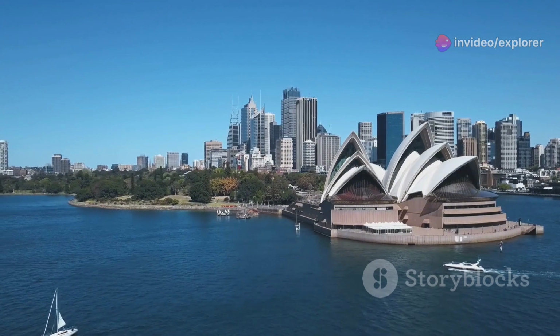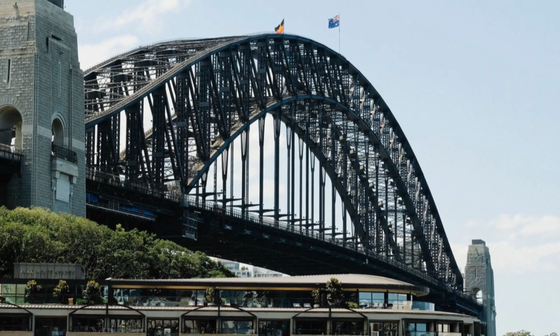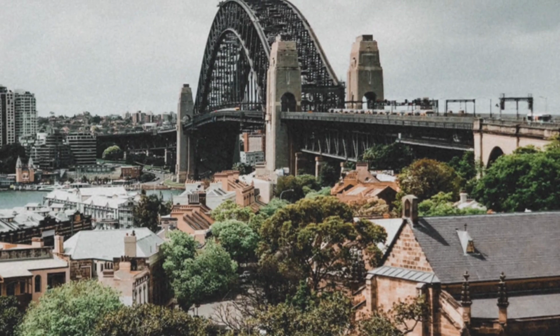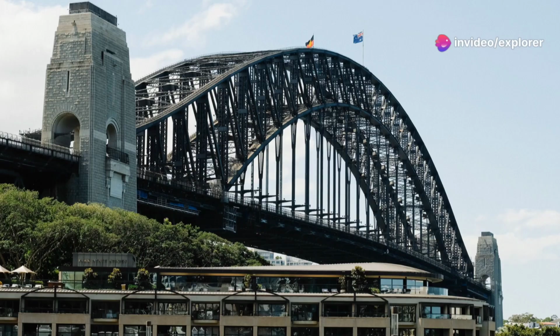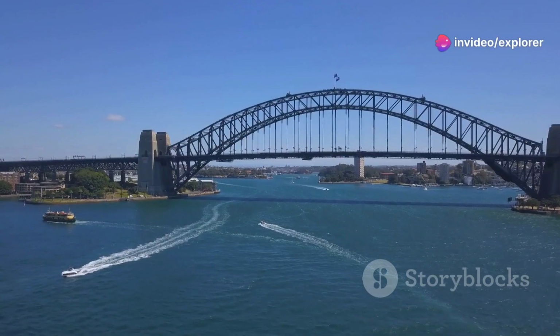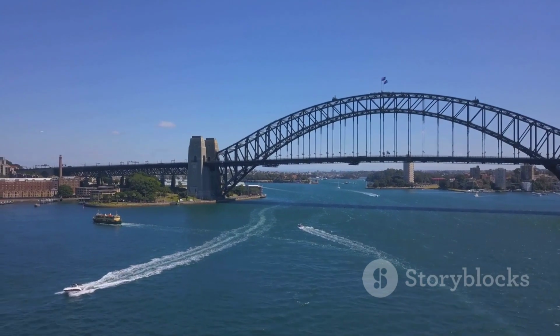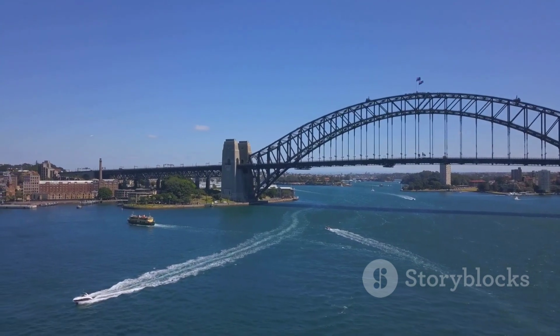From the top of the bridge, the city unfurls below you in a breathtaking vista of steel and glass, water and sky. The bustling Circular Quay, the verdant Royal Botanic Gardens, the distant outlines of the Blue Mountains, all of Sydney is laid out before you, a vibrant tableau of life in Australia's largest city.